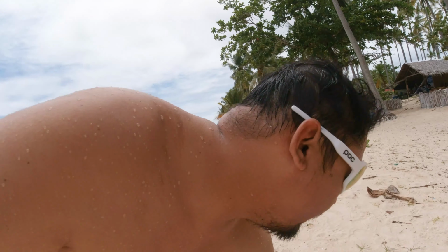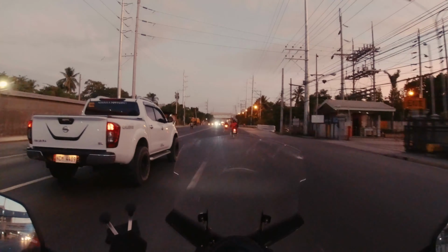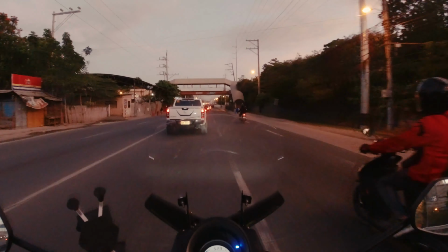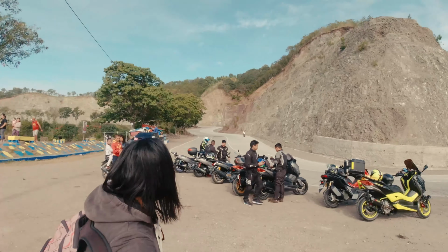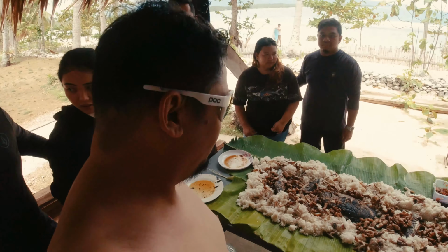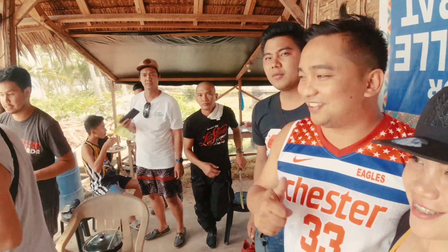So ayun, kanina we headed out of Davao around mga 5 na. Then since maliit na motor yung gamit natin, we have a lot of stops along the way. And right now we are having lunch a little bit later.